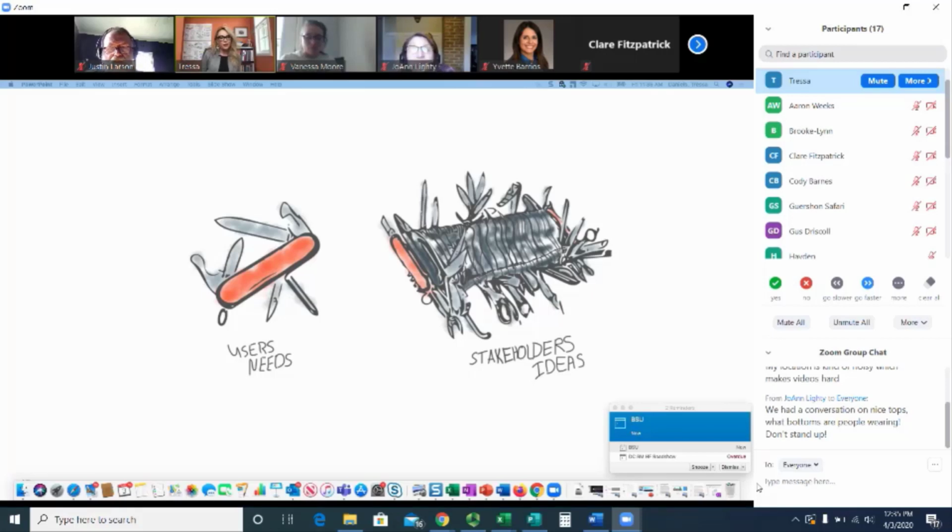Now, if we take what our users actually need to perform the task that they actually need to get done, you'll get the image that is on the left, which is clearly much simpler, much easier to use, and a little bit more intuitive.